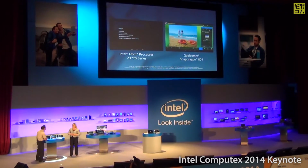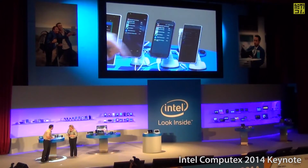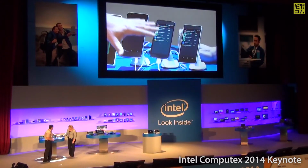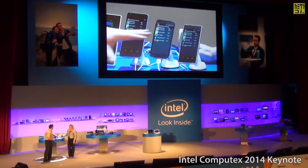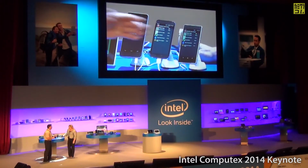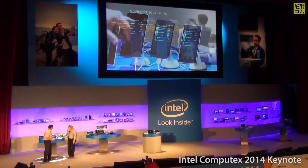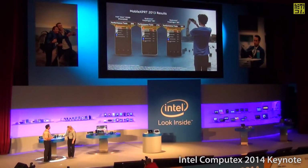Okay, we'll reset it. All right, so here we have some phones as well. You want to talk about what's on the phones? On the phones, we've got our Moorfield processor, and we have that Qualcomm 801 in our two competitive phones, from two different manufacturers. And we're running a benchmark called Mobile Expert that does an aggregate score showing performance of those processors. If you look at the top line, you'll see that we have a score on our Moorfield processor that's drastically faster than the 801.